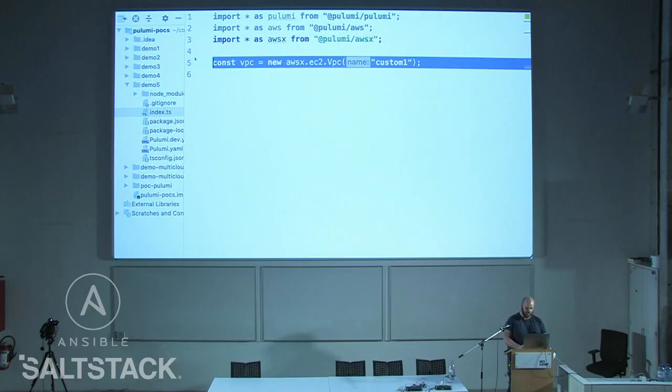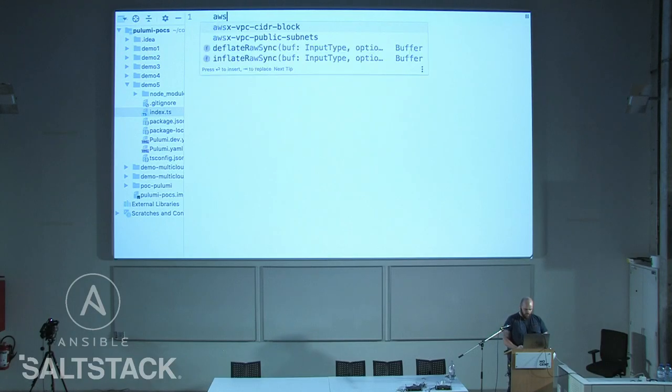In fact, you don't even have to pass in a CIDR block. You can just pass in a name, and we will choose one of the supernets that are available for your private VPCs. Okay? Now we can take this further. And where we can take it further is we can start to do AWSX.